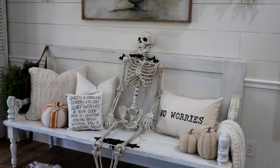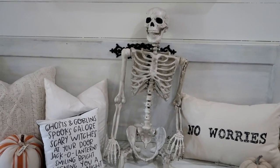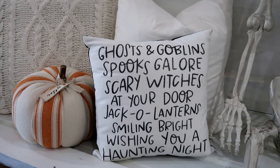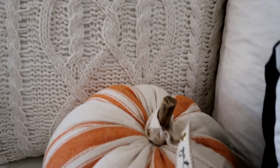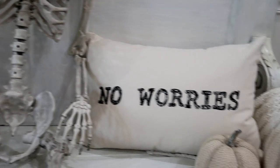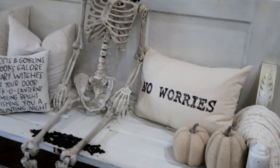Then over here we have Billy Bones. He's fun to move around and plays in different spots over the Halloween season. Found this cute pillow in the Target dollar spot the other day. And I bought this at a local store, a local boutique. And it's like a fabric ticking pumpkin. And then I have these two pumpkins. Not sure where I got those.